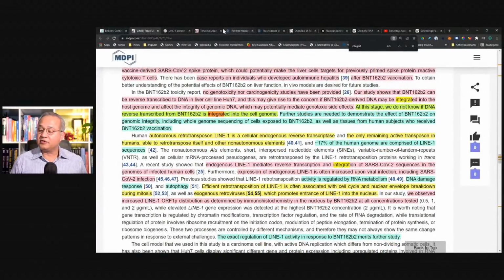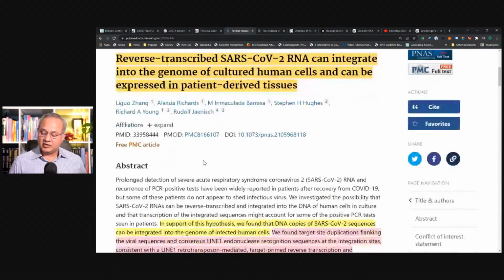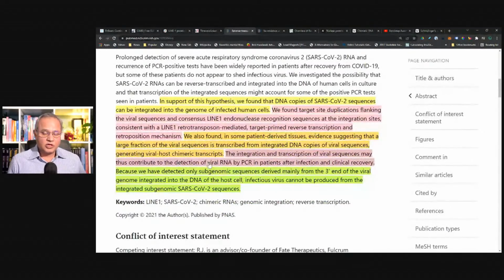So if I go back here once again to the food part. It is interesting to read Zhang et al.'s hypothesis. In support of this hypothesis, we found the DNA copies of SARS-CoV-2 sequence can be integrated into the genome of infected human cells. Then they say this thing which I have made green. They said here, because we have detected only subgenomic sequences derived mainly from the 3' end of the viral genome integrated into the DNA of the host cell, infectious virus cannot be produced on the integrated subgenomic SARS-CoV-2 sequence.